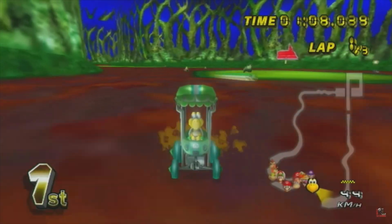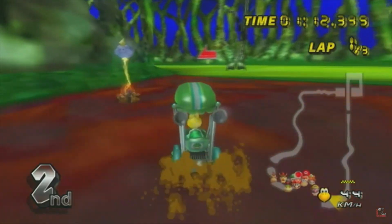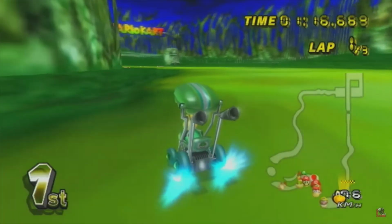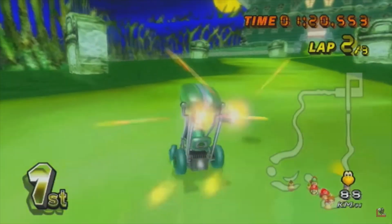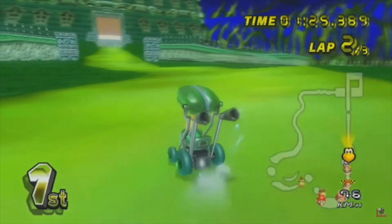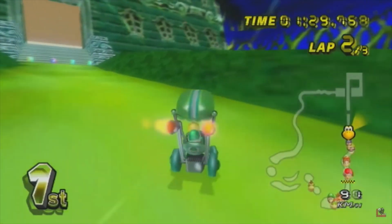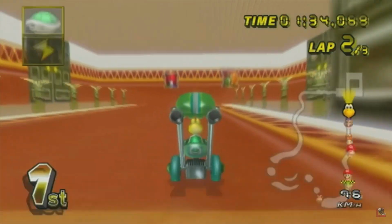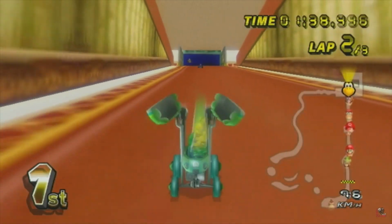I thought for sure there were going to be wheelers in this cup, but well, there are still two more cups left. And both GBA Rabbit Road and DS Luigi's Mansion are retro, so it could happen in Nitro, who knows? I'm just jinxing myself, I don't know what I'm saying. I should just be quiet about it. I mean, it's accurate, don't get me wrong, I'm pretty sure the mansion is accurate. But as a racing course, watch him die.